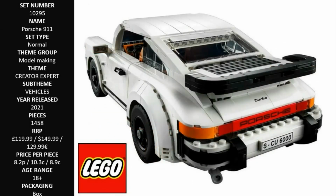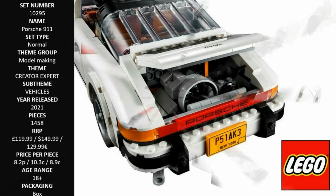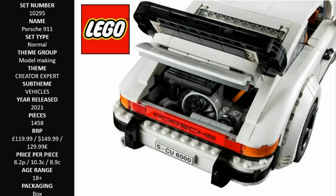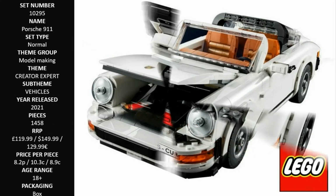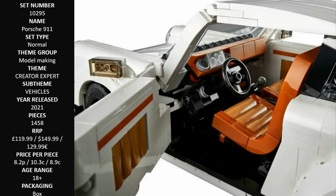Build your favorite Porsche 911. Both the Turbo and the Targa model cars feature authentic Porsche 911 details like the iconic front and rear bumpers, angled headlights, printed logo, and number plates. And the interior is just as impressive with working steering, gear stick, emergency brake, tilting seats and a dark orange and nougat color scheme. A building project for you.